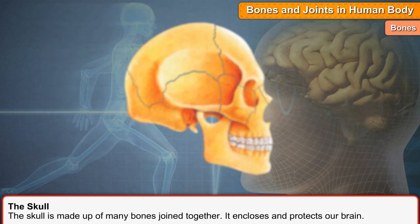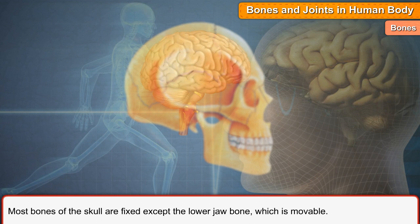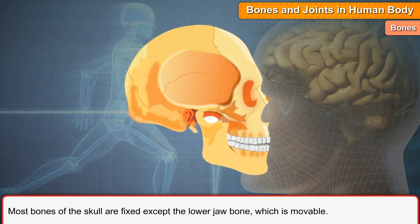The skull. The skull is made up of many bones joined together. It encloses and protects our brain. Most bones of the skull are fixed except the lower jawbone, which is movable.